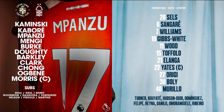Kaminsky with the clearance up towards Woodrow, headed away then by Yates. Ball played forward towards Bolly. He clatters the ball away downfield. Townsend gets it away from the challenge of Toffolo. Townsend's done well in the centre circle of his own half, but then he runs into Barkley, and Dominguez profits from that as Forest now have the ball, and Ilanga looks for Hudson-Odoi, cut out by Burke.